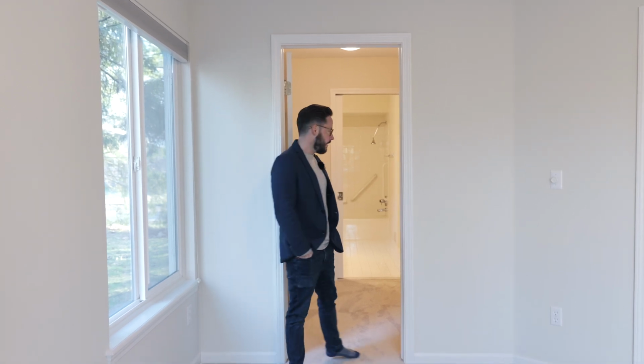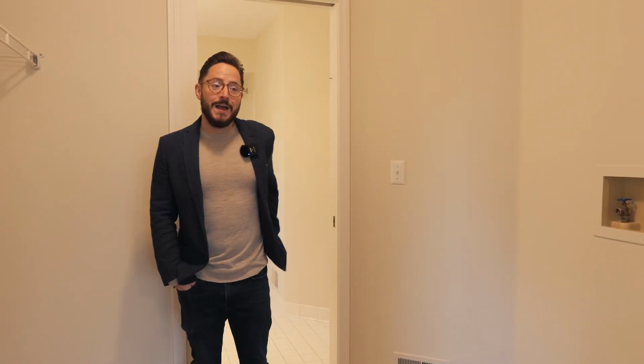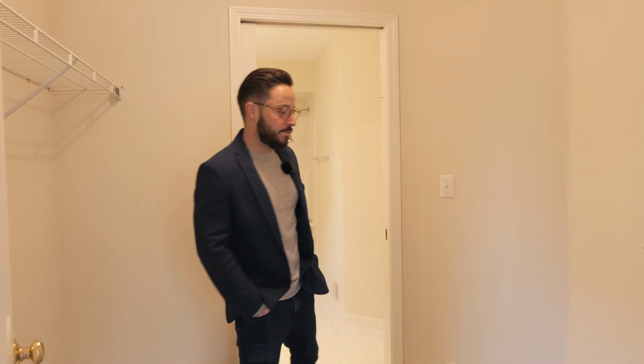This could be used as an office if you wanted to have your formal living space upstairs, or your main living space upstairs. But for a lot of people that don't want to do the stairs and want all their main living space on one floor, you could have that here. Big walk-in closet. They also are prepped for a washer and dryer in here as well. So again, that'd be geared maybe towards someone that's a little bit older that doesn't want to go downstairs to do the laundry. That could be a good feature for somebody.